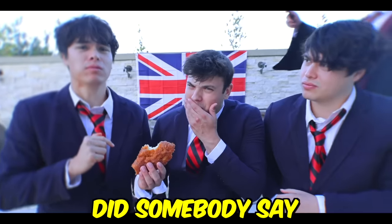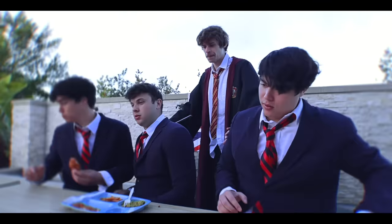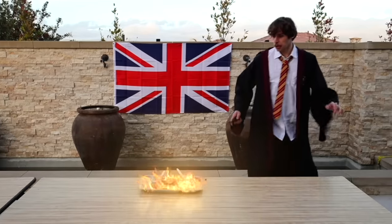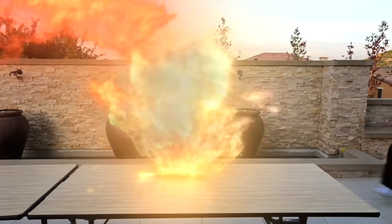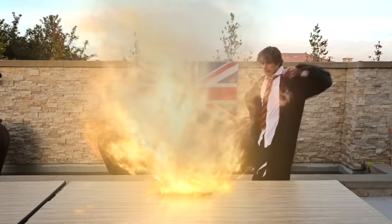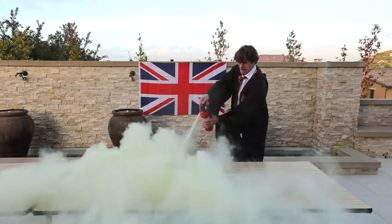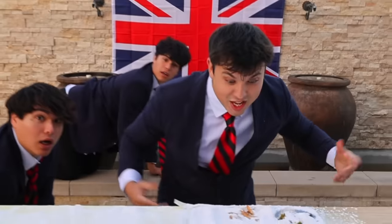Did somebody say undercooked? Well, I know how to fix that. Get out of the way. What? Incendio! Oh, shit! Lumos! Now, what do I do? Fire extinguisher! Guys, your food's ready. Finally, it's cooked.